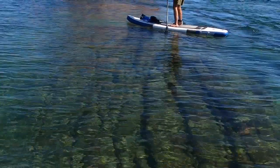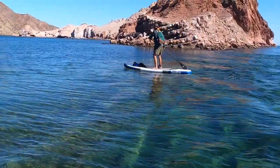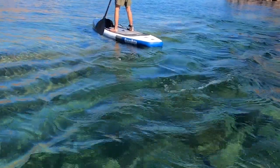There's big fish hanging right off the edge, eating whoever comes by. Look at that thing. I'm getting swept by current now. He's surfing the lip right there. Yeah, he's just riding the edge of this thing. What's he doing underwater?